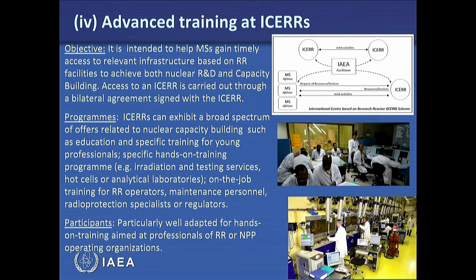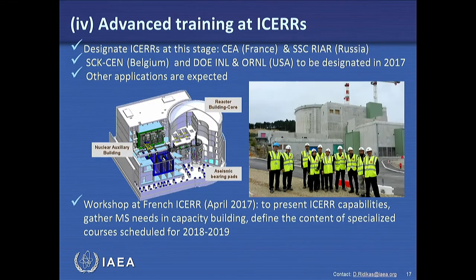We have created and started designations of international centers based on research reactors. So these are capable facilities which receive a recognition from the agency that they are state-of-the-art facilities as long as it comes to nuclear technology. Not nuclear technology in general, but based on research reactor. So we have given this recognition to CEA in France and RIAR in the Russian Federation. And we are about to recognize Belgium Center and 2 DOE labs in US, Idaho National Lab and Oak Ridge National Lab, where the research reactor is a key component for the organization.